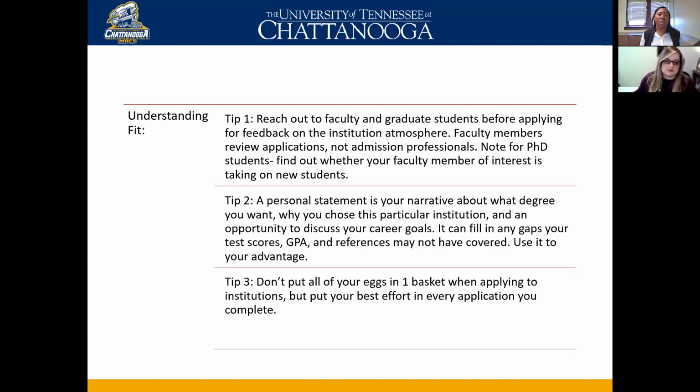because it's important to know that a graduate school application is not something that you're just going to complete in one day. It takes a lot of work. It takes some time to craft a quality graduate school application. So by applying to multiple programs, you're giving yourself a higher possibility of being admitted into a great program.